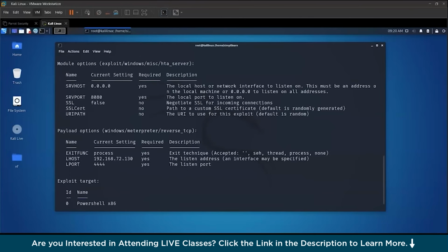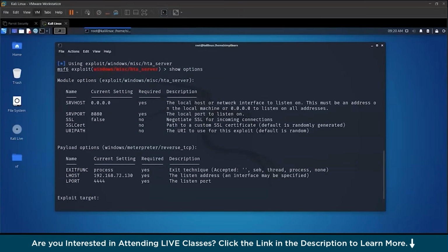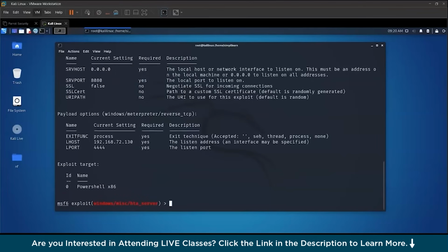There is the payload. The payload is supposed to be the malicious file that we are going to send on the HTML application, which allows us to give the backdoor. For example, right now the payload, which is the malicious file, is a Windows Meterpreter reverse TCP. Completely understandable. Now let's set the LHOST. LHOST and RHOST and SRVHOST should be where we are going to launch the attack from.